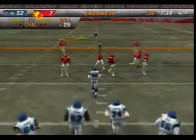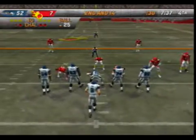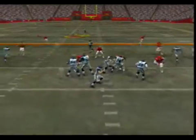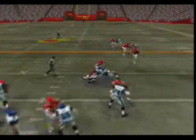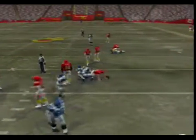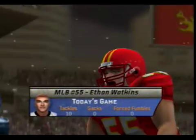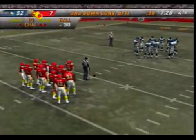Second down. Ball on the 25-yard line. The home team comes out with 3 down linemen and 7 defensive backs. Watkins is there for the tackle at the 30. Jensen picks up about 4 yards on that play, so they'll be looking at 3rd down.